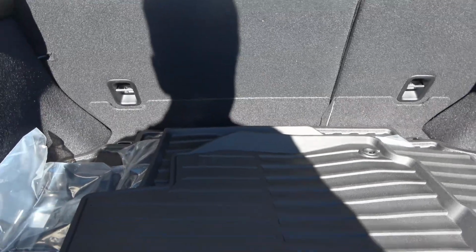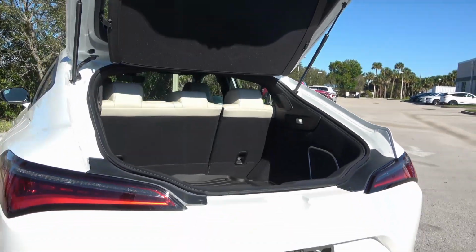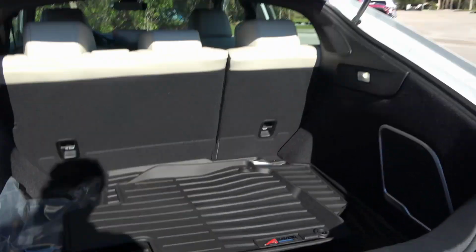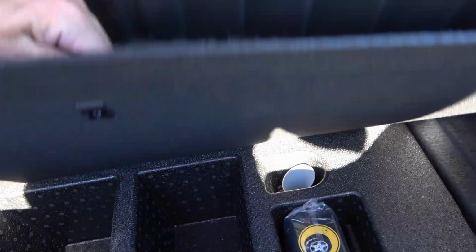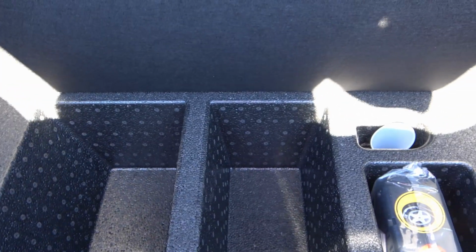Now, it does have nice and deep storage. However, you know, when you look at this, you have to kind of lift your objects pretty high off the ground in order to drop it in the bottom. So I wish that they would make it a little bit lower. Now, this particular one has the set of all-season floor mats, and let's see if we have a spare tire underneath. And no, all they give us is this fix-a-flat and some styrofoam organizer at the bottom.